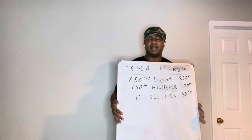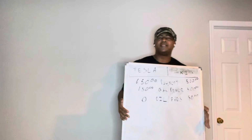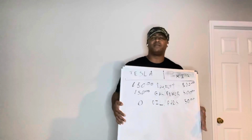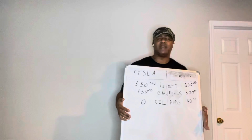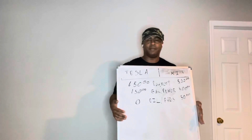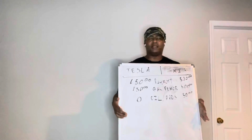$800 to drive a brand new Tesla, as opposed to her previous vehicle, which was $1,000 a month to drive. Now, a little caveat here: if you don't drive much, say you live in South St. Petersburg, or wherever, and you drive 10 miles or 5 miles back and forth to work every day, these numbers aren't going to be the same. You would have to look at your mileage.